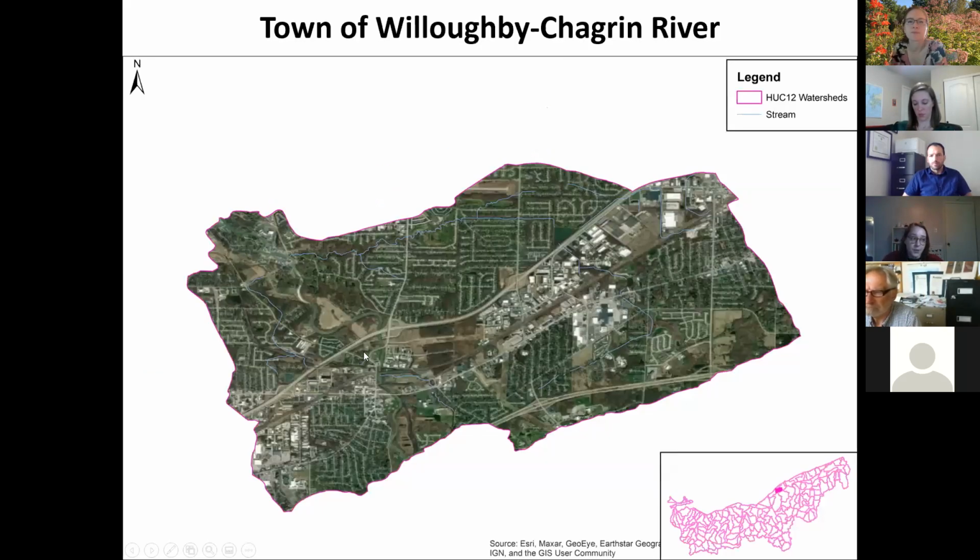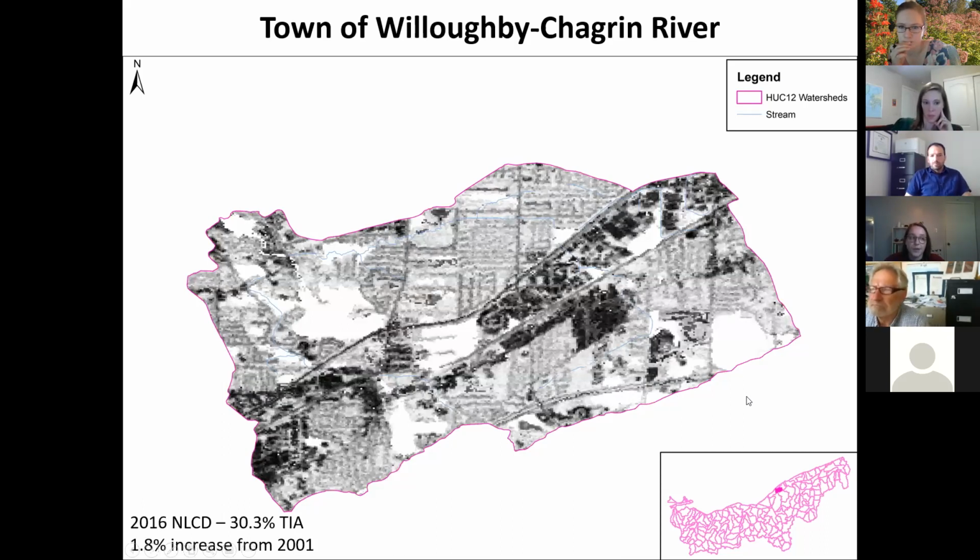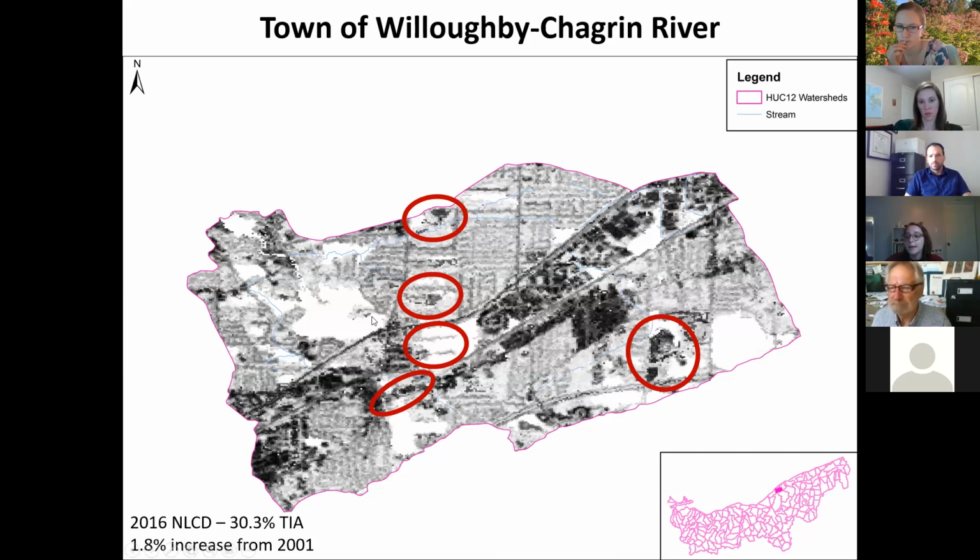So Town of Willoughby, Chagrin River, this HUC-12 was recommended for analysis by CLEP partners. The majority of its development appears to have taken place before 2001, and it has a relatively large number of older basins. So in 2001, the total impervious area was 28.5%. In 2016, the total impervious area was 30.3%, for an increase of 1.8%, which is a relatively modest increase in imperviousness compared to the other HUC-12s that we were looking at. But in general, you can see the development concentrated in a few hotspots, which are circled in red.